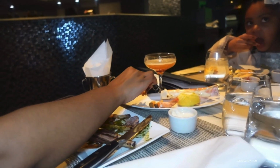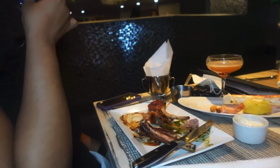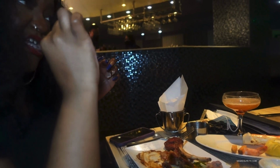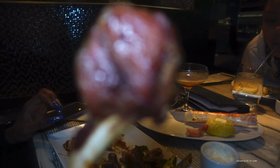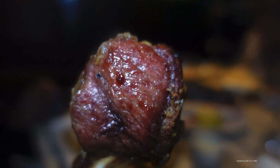So Shanice is finishing up her king crab meat, but she said that rack of lamb was awesome. Ain't no Texas de Brazil, but it was pretty close. I love this camera. Here's a close-up view of the rack of lamb. It looks really good. I had to try a piece just to see how it tastes. Not bad. So it's definitely not Texas de Brazil's Brazilian rack of lamb, but it's pretty good.